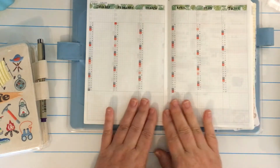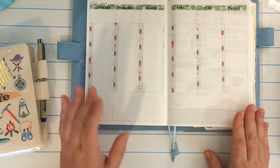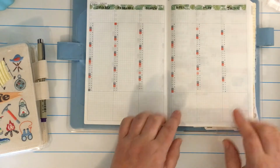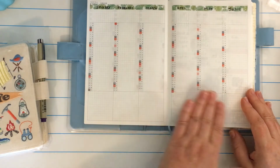And then the section down on the bottom is where I'm going to have a photo for each year. I have a little HP Sprocket, and I can fit a square photo into each of these. I can cut it down just to a perfect size to fit into there. And I will be doing a photo for each month.